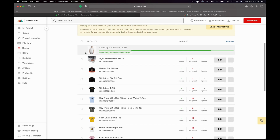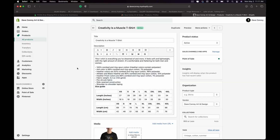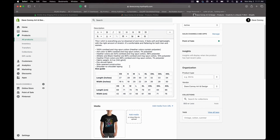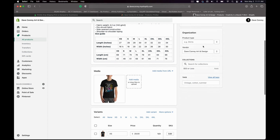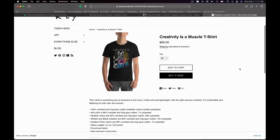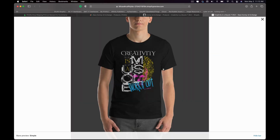So scroll down here and we see it's generating print files and mockups. And now it's in my shop. So here you go. There it is. This is as is. It has all that information in there, which I am going to adjust. I will add all my other extraneous information. But just so you can see, I'm going to preview it. There's my listing. You can zoom in on the picture. Now it's gray because it's a transparent PNG. Once I get into adding the other mockups, this will be different. And so that's how simple it is to make a shirt in Printful.